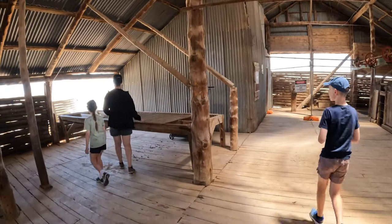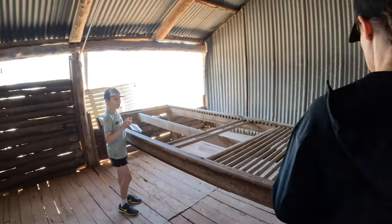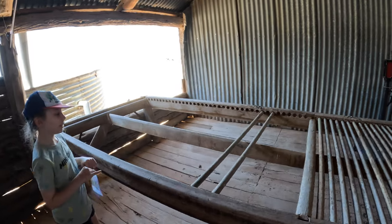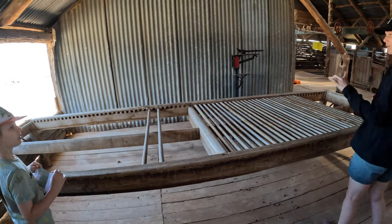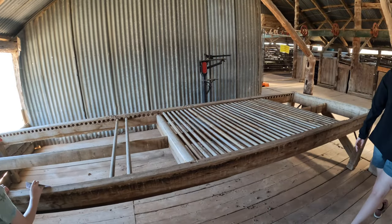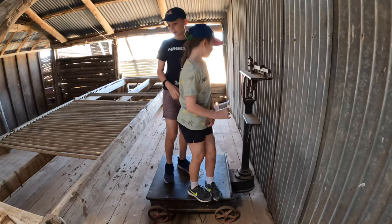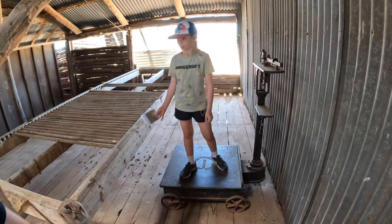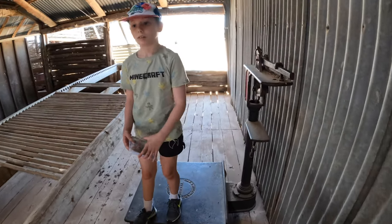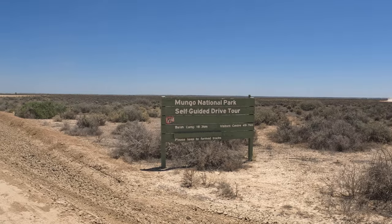So once they shear the sheep, where does the wool go? It goes on here. And what do they do here? They pick out all the brush. What do you think that does? It weighs the wool. They weigh the wool, don't they? Yeah, work out how much they're making.